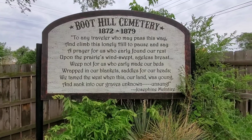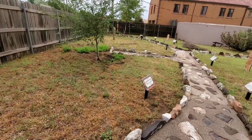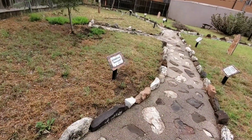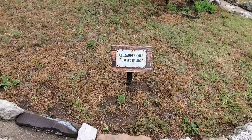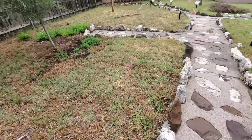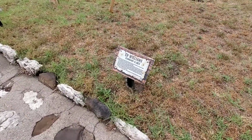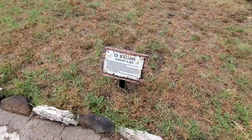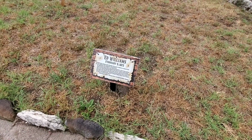What a beautiful poem for everyone here at Boot Hill Cemetery, because this was the place where really just travelers and unknown people. There's no one famous here. Alexander Cole hanged in 1876. Ed Williams, February 9th, 1873. He was killed in a dance hall by Dodge City Vigilante Committee.